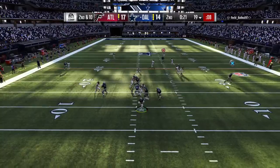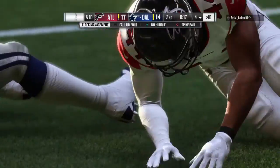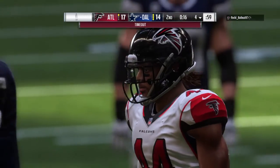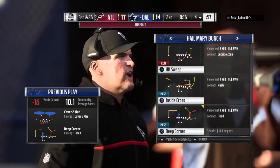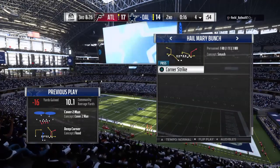From the shotgun, it's Prescott. And a big loss here as he's taken down. And the Falcons going to use another timeout as they stop it with 16 seconds to go in half number 1.